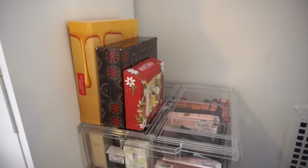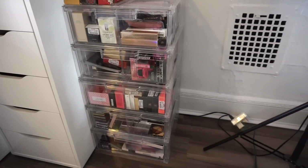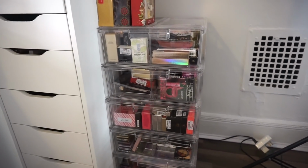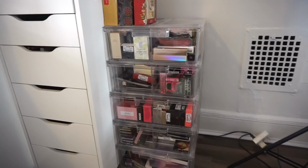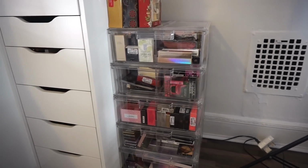Okay, so here's where I situated my pride, love, and joy. I'm gonna briefly go through some of these drawers with you guys, not too in-depth, because I do want to do an in-depth TJ Maxx makeup collection video, which I know you guys would really, really love. So I don't want to show too much in this video. I'm just gonna show a little bit.